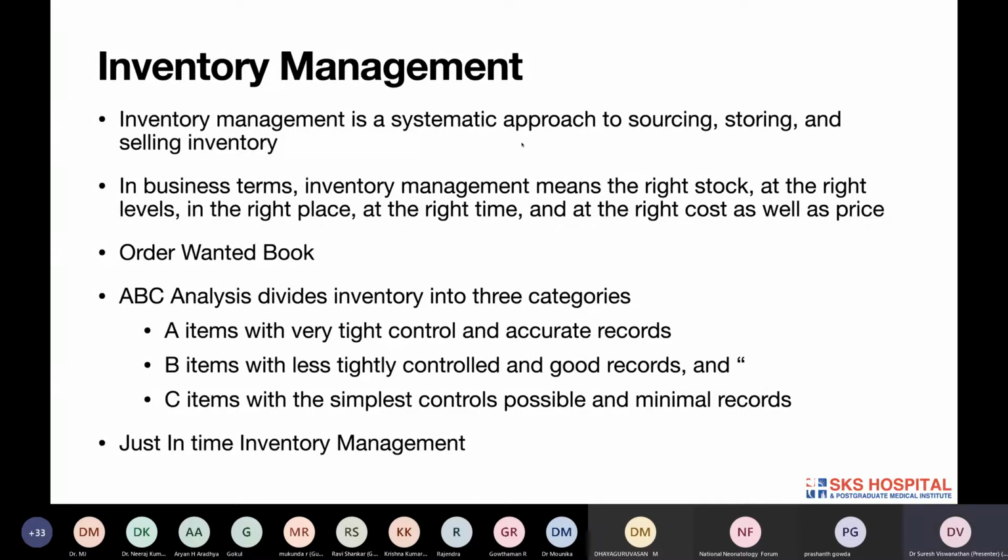Now, inventory management. The key part of running a pharmacy is going to be your inventory management. Too much inventory and you've sunk money into unproductive stock. Too little inventory and you're not going to be able to fulfill customer requirements, and they're going to go back.